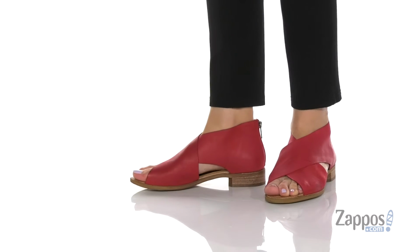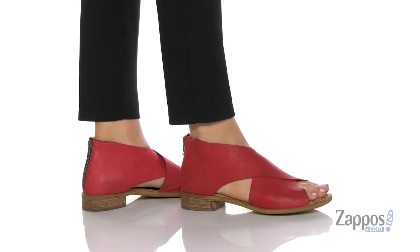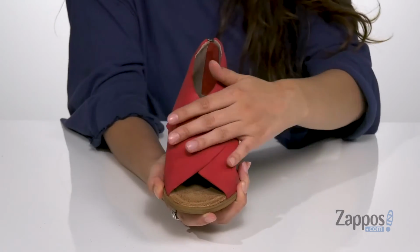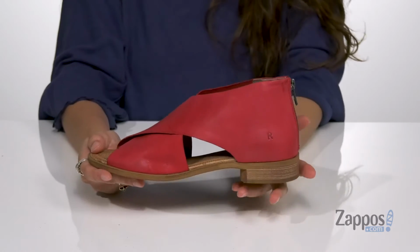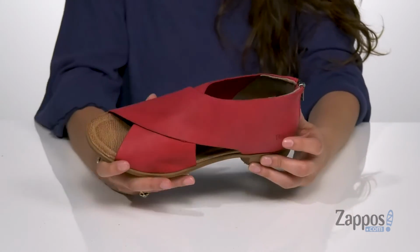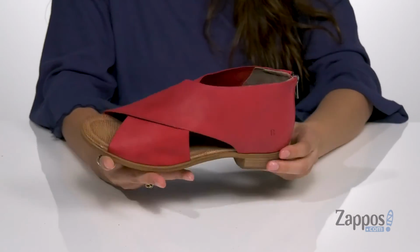Add a little extra style to your day with these shoes. They're crafted with a full grain leather upper that's super soft and smooth, and they're available in a couple different colorways to choose from. These crisscrossing straps are going to be so flattering on the feet, and I love the side cutouts here. There's a back zipper closure so you can easily slip in and out of them, and inside is smooth leather lining with a padded footbed for some comfort.